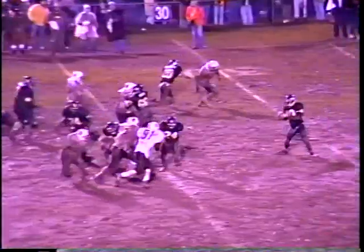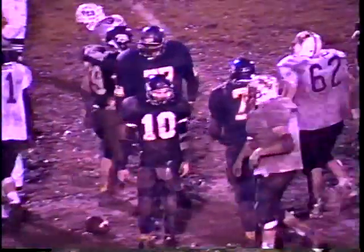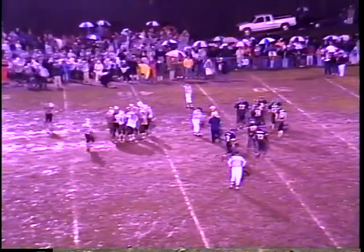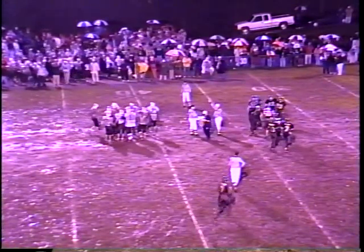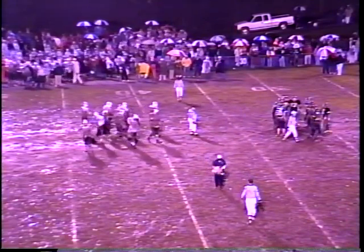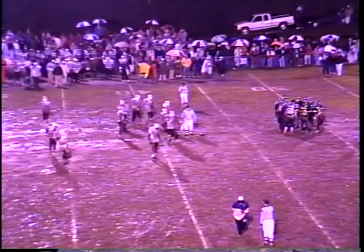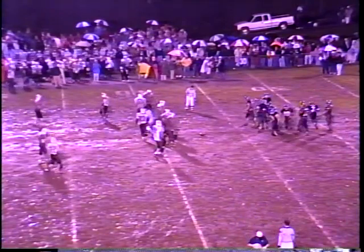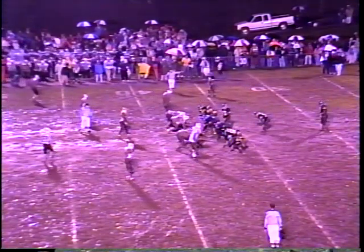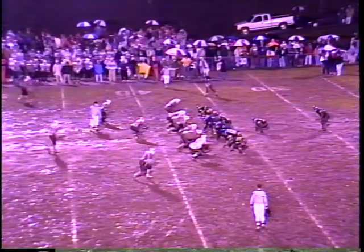Grigsby back to pass, under a heavy rush, breaks through one tackle, but finally gets sacked behind the line of scrimmage for about a yard and a half, a 2-yard loss. Second down and about 12 yards to go for the Bulldogs. 44 seconds, the clock counting down here in the first half, down to 40 seconds now, and Hazard showing no inclination of stopping the clock. I think they do have one timeout left, but right now they're just ready to go into the locker room, it looks like.